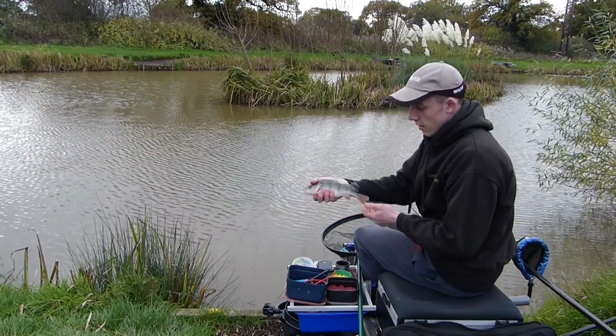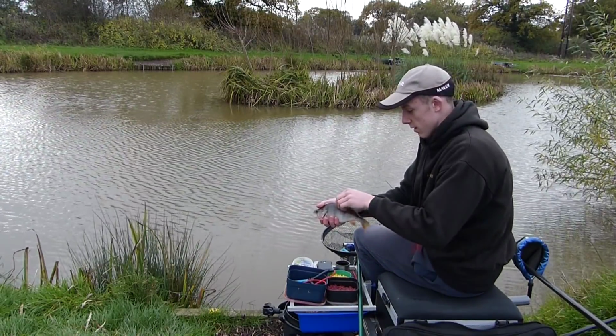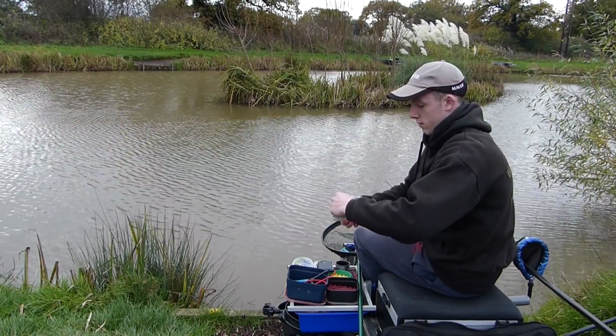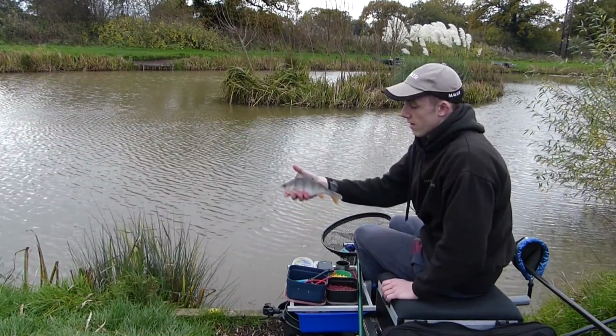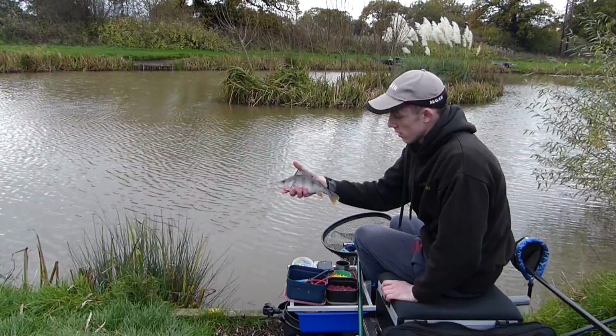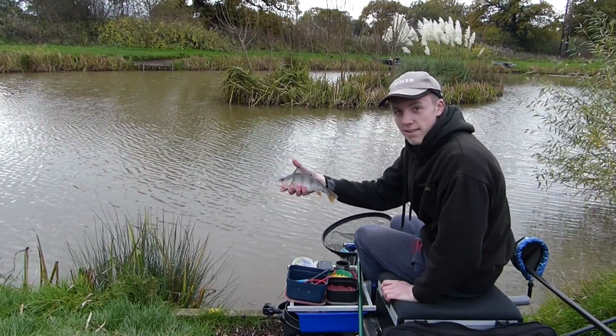As you can see, a lovely plump little perch here. Let's try and get that fin up to the camera. There he is, a lovely, plump, fat perch caught on the maggot. Let's get him in the net.